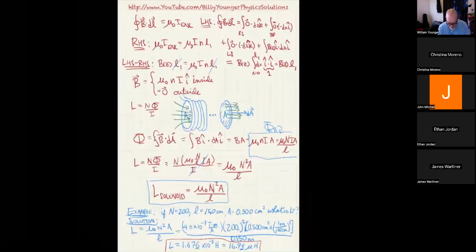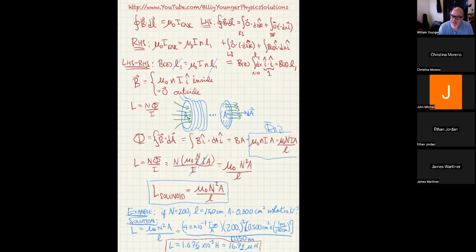And notice how the I canceled out. If you ever get an inductance that has a current in it, or a charge or a voltage, just like if you get a capacitance with a charge in it or a voltage or a current, you know you've done something horribly wrong, because capacitance and inductance are both geometric calculations or geometric quantities that should depend only on the geometry.